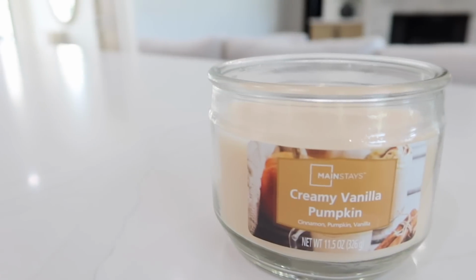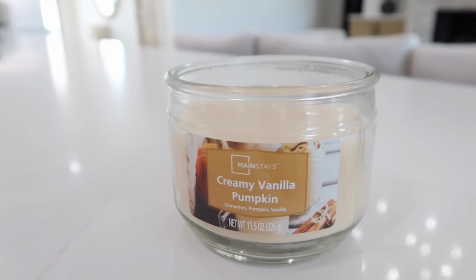Okay, now let's finish talking about candles because you cannot go through fall without having a fall candle. I don't care what kind of candle you get. I don't care if it's soy, essential oils, chemicals, whatever it is. The smell of fall is just like no other. It's just magical to me. And so I have 2 different kinds. This one's creamy vanilla pumpkin. It's from Mainstays. This one was like $3. So if you're on a tight budget, but you want to smell fall, this is the way.